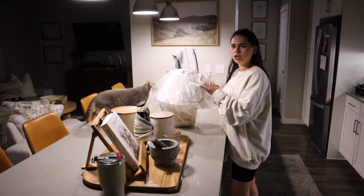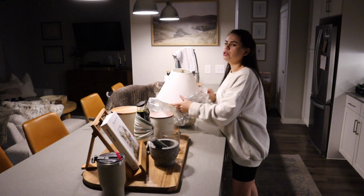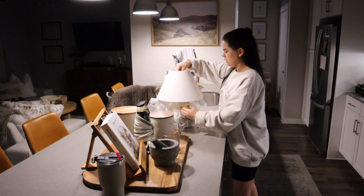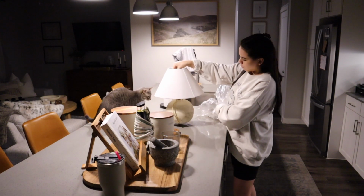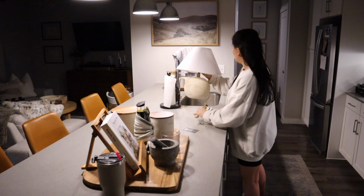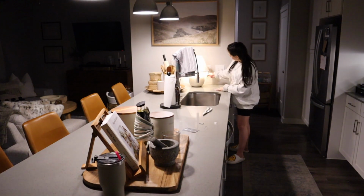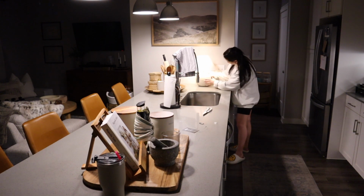Redecorating video to a close, but I just got this for Christmas and I think I want to put it on the island. Look how beautiful she is. Let's see. That is so cute.